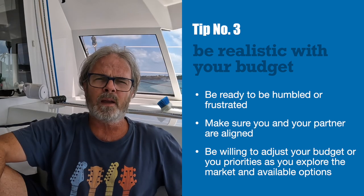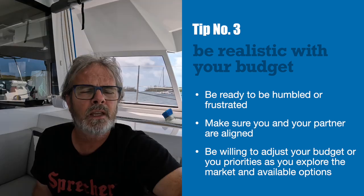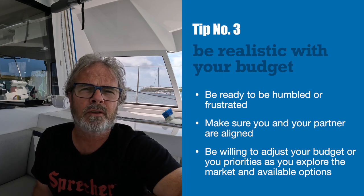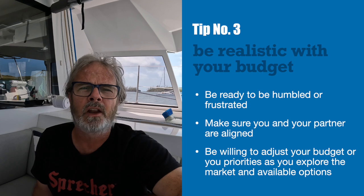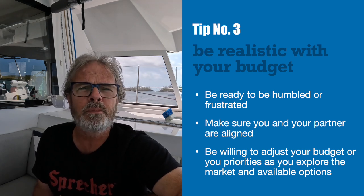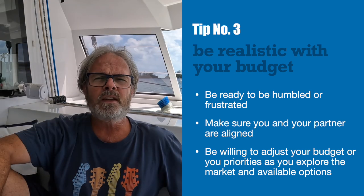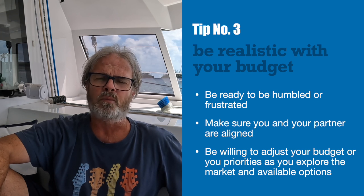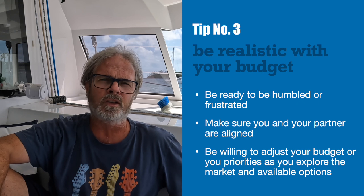Make sure you have alignment between what's important to you and what's important to your significant other. This is a very frustrating, humbling, and time-consuming process, and involves a lot of discussions and a lot of debates and a lot of research to finally hone in on exactly what boat you want to get and what you're willing to pay for it. There was one thing that was absolutely a deal killer for us, and that was we did not want a project boat. I had already spent a significant amount of time on Farage, and I just didn't want to do that again.